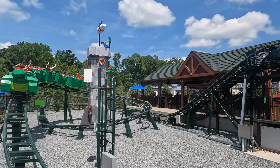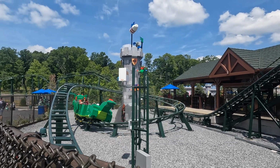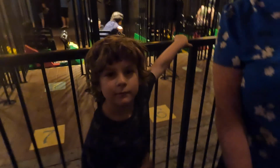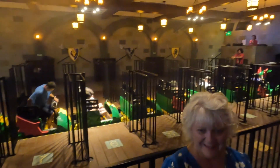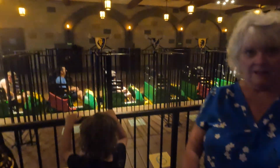But the twins went on. That one just sort of goes around in a little track. Then you have the regular dragon one, which is in the big castle. That one doesn't go upside down or anything, but it's a little bit more of a thrill ride.